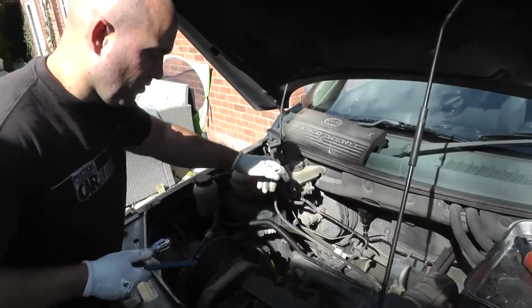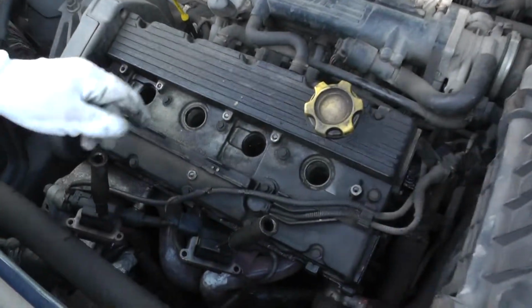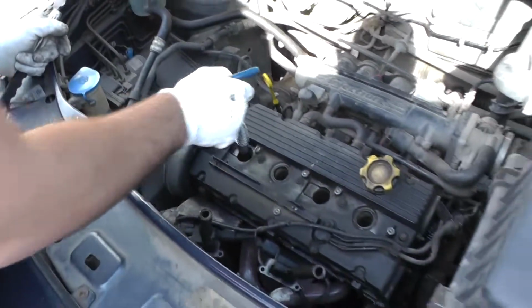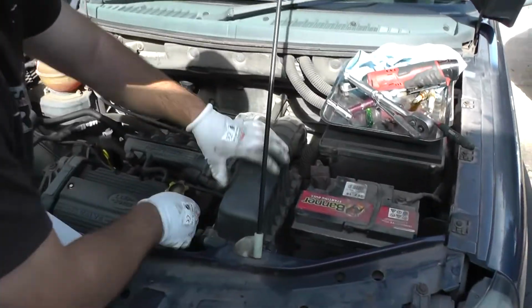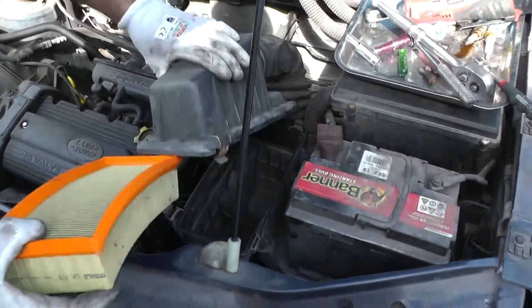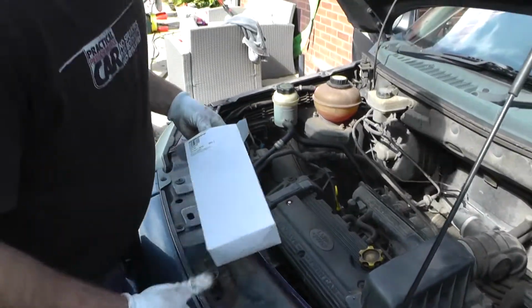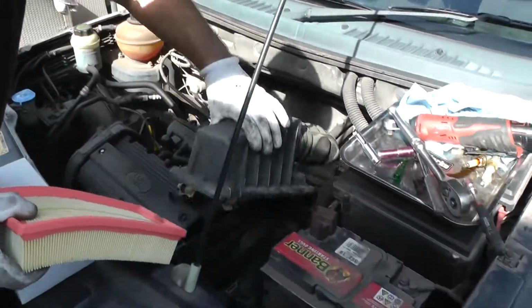So, taking this little cover off, 8mm, then taking the coil packs off, and I'm just taking the spark plugs out. Put new spark plugs in. Right, air filter, so these little three catches around the side. Get that one off there. Missed the one at the back, doesn't matter.